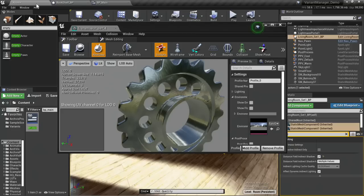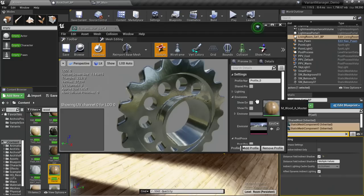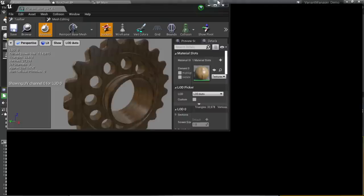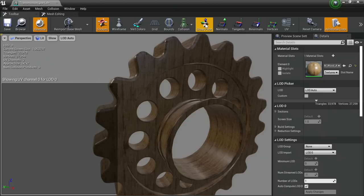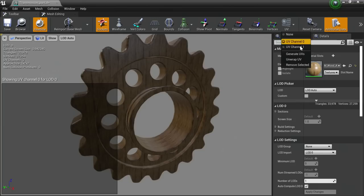I was playing around with this yesterday. What is it? The master wood material. There we go. And then I've got my details panel. This will make it just a little bit easier to see, since we can actually see the grains and the way the wood is traveling and how this mesh is laid out as well. So if I come up here, I'll go over the unwrap UVs one first.